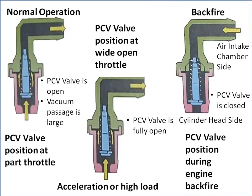So let's start with the PCV valve. The PCV valve usually fits snugly into a rubber grommet in the rocker arm cover, just using your fingers to install it. A hose is connected from the PCV valve to the intake manifold. An air inlet hose is connected from the rocker arm to the air cleaner.